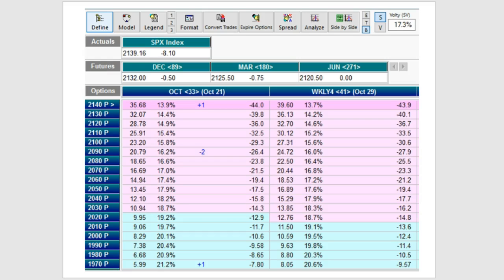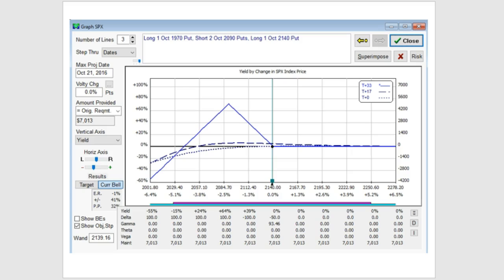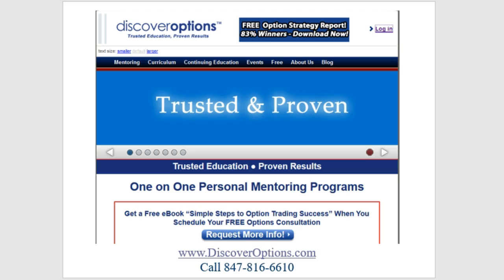Again, we're trading a butterfly, but the wings are not equidistant, and you can really adjust it so that you're market neutral and your upside exposure is very, very limited, or you can even still make money all the way up there.